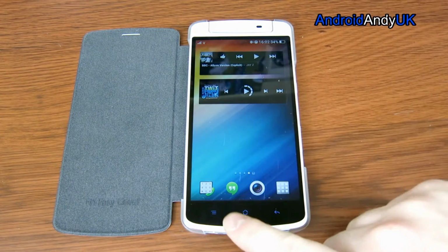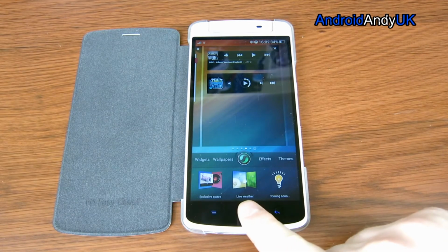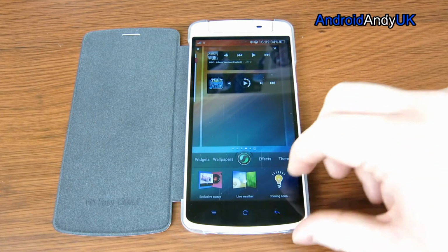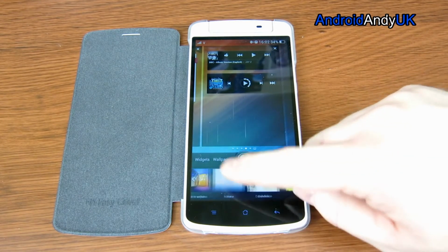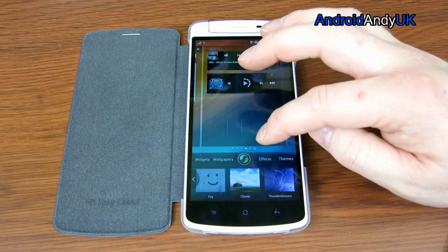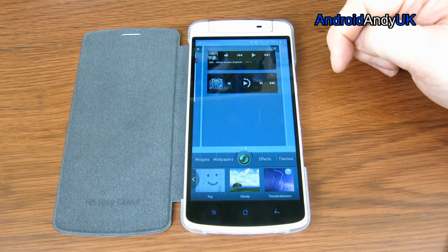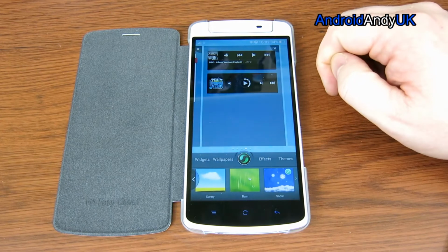Then we have, if I go to press the menu, exclusive space, live weather, and coming soon. Literally coming soon just says it's coming soon, so I presume there'll be an update which will put something new in there. If I go to live weather, it lets me choose. I don't quite understand really, so if I say thunder showers, the background is going to change to thunder showers, so it's not that different to rain. Let's go to snow.